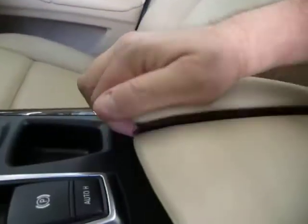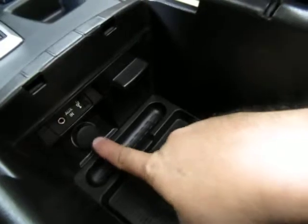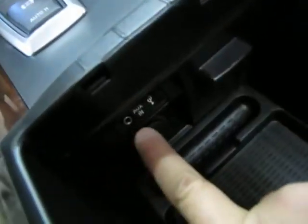Okay, and that's it. And you got a two-tier storage here, right side and left side, and you got nice deep storage down there. You got a cigarette lighter adapter for your chargers. You got an auxiliary input and a USB.